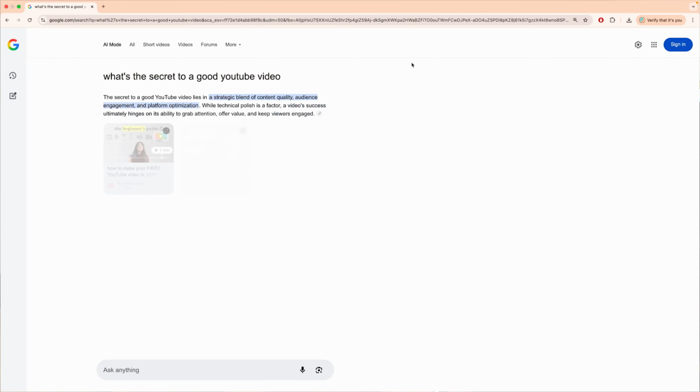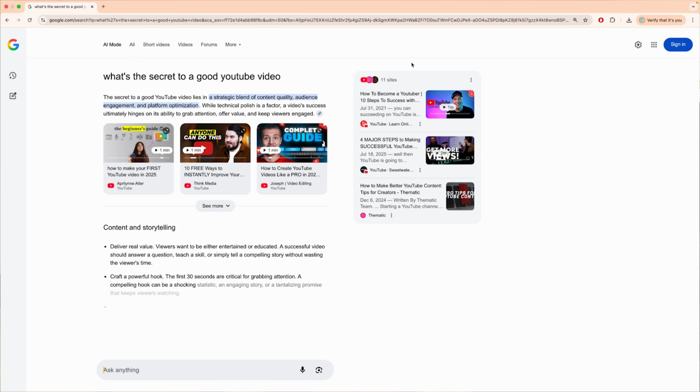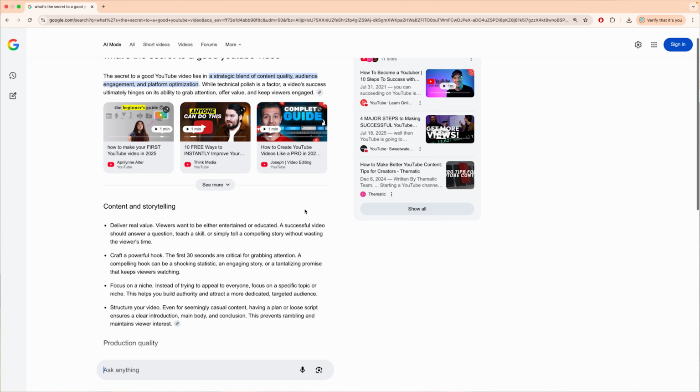Plus, I'm now seeing this AI Mode, which almost gives you the option to have a ChatGPT-like response to your search query if you want to. Beyond this, there's Google's core AI model Gemini, which is the company's direct competitor to ChatGPT.